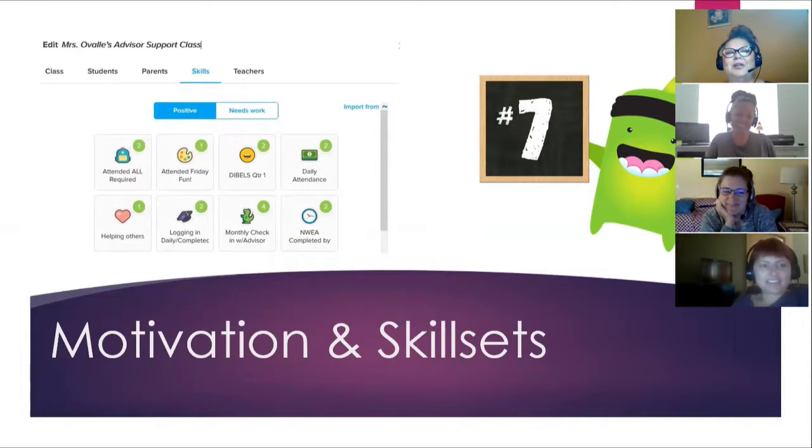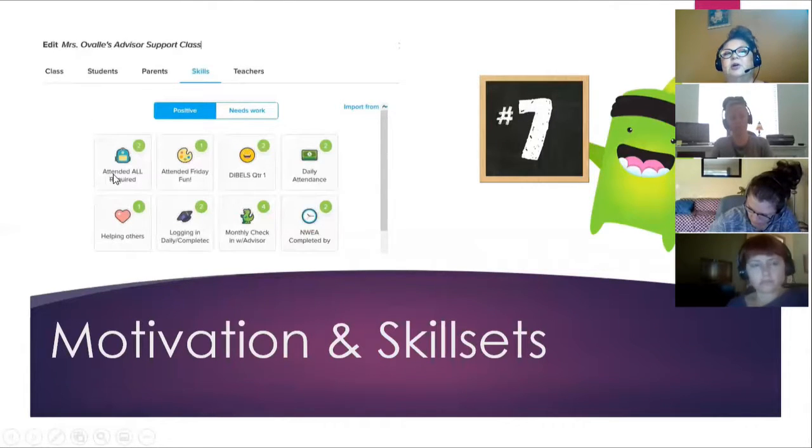Okay, so motivation and skill set. You can go in and customize the motivation and the skill sets that you want. Obviously with virtual school, it's going to be a little bit different than in a traditional brick and mortar school, but some of the ways that I've tailored my skill sets include attending all their required Class Connect sessions for the day or for the week. They're going to get points if they do that. If they attended my Friday fun class, they'll get a point for that.